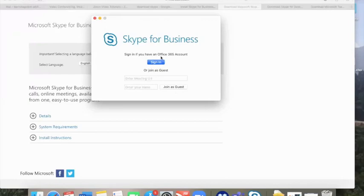It makes it easier if you've downloaded Skype for Business onto your device, for example your laptop, simply because it makes a smoother interface rather than consistently working off a program online from a link on the internet. But it doesn't matter either way.